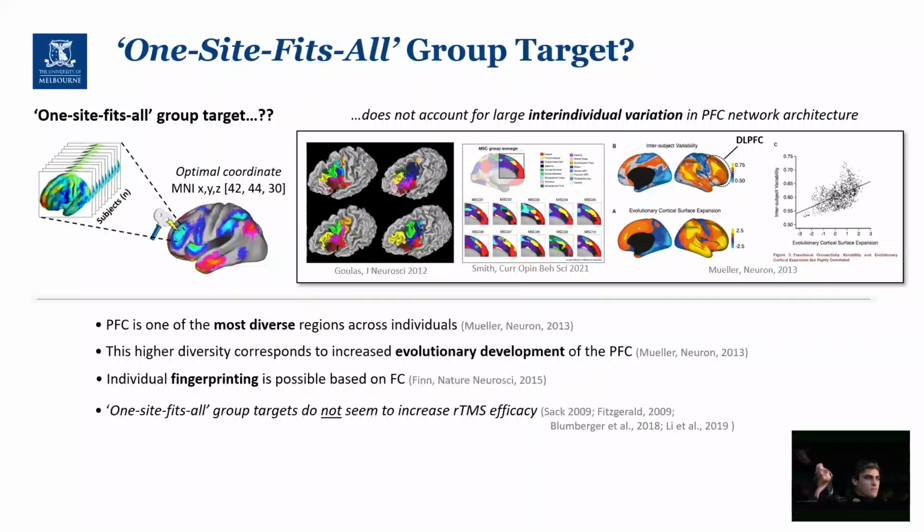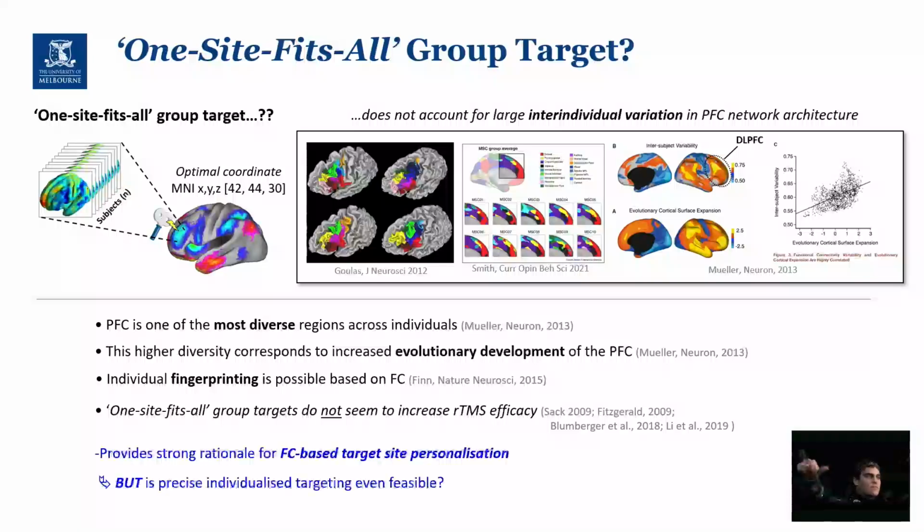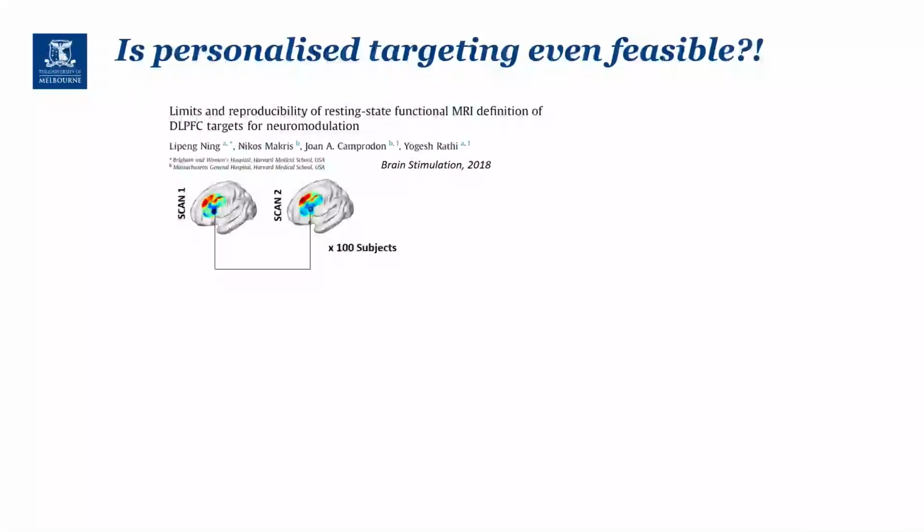Critically, a few studies have delivered TMS to a singular one-site-fits-all group target using neuronavigation, but these studies haven't shown any compelling improvement in treatment outcomes relative to conventional targeting. So together, these findings provide a strong rationale for personalization of the DLPFC target site, defining this site according to connectivity with the subgenual cingulate cortex. But in order to translate this approach clinically, we first need to know whether precise personalized targeting is even feasible.